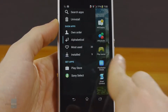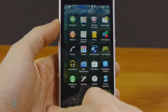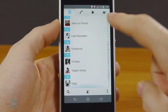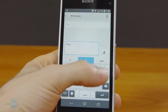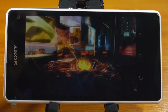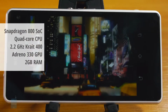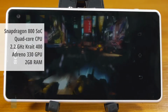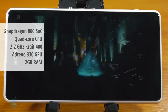This one is a bit irritating as you can accidentally reveal the panel while simply scrolling through the main menu. All of the essential apps like phone, contacts, messaging and so on have been customized here. They are quite simplistic and straightforward, which isn't a bad thing. Powered by the potent Snapdragon 800 SoC, the Sony Xperia Z1 Compact is a true beast, despite the fact that its size is not as imposing as that of other high-end Androids. Performance will never be an issue with this handset.